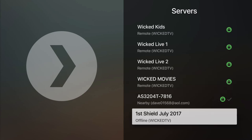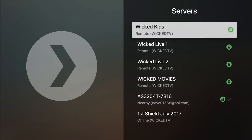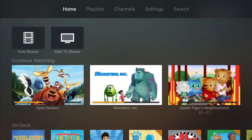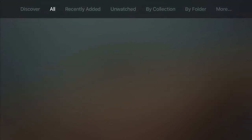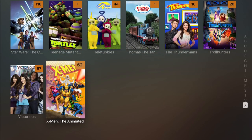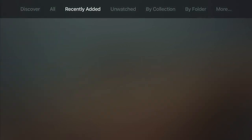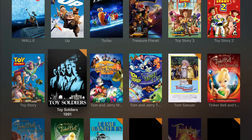So currently, right now, they have 5 servers. This one is being worked on right now, and it's going to be available soon. And then there are 4 other ones. So let's start with Wicked Kids. You go into Wicked Kids, and that's a server, just like your server. And it has kids' TV shows, okay? You can go to All, and you see all the different TV shows that they have there. Then you can go to kids' movies, and you can see all the kids' movies. Now, that will keep the kids entertained for a lifetime, okay?